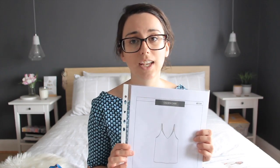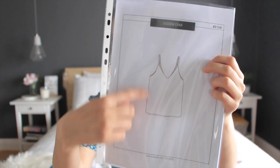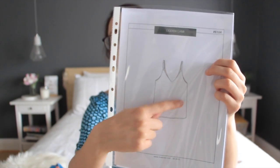Now I was actually going to try and use the cami hack from the Great British Sewing Bee, but it just didn't have the gorgeous V-neck like the Ogden Cami did, and I just didn't think I would wear it as much with the frill, and even if it didn't have the frill, it just wasn't as nice as the Ogden Cami. So I did purchase the cami, so it's really gorgeous. It's got facings in there to finish everything off, spaghetti straps, and it's just a really simple make, and I think they look absolutely gorgeous.